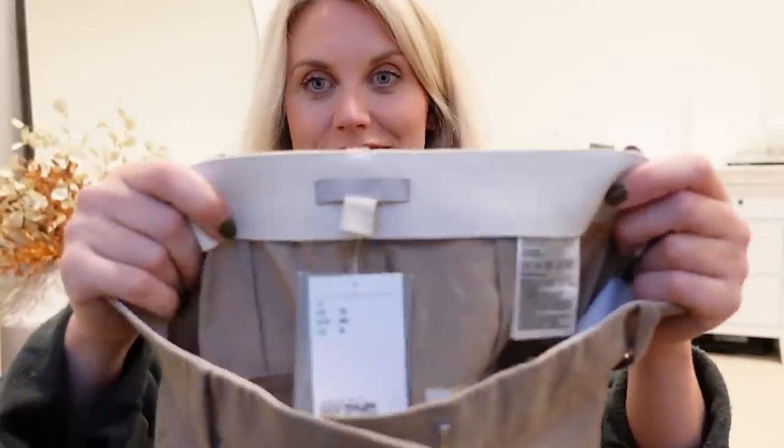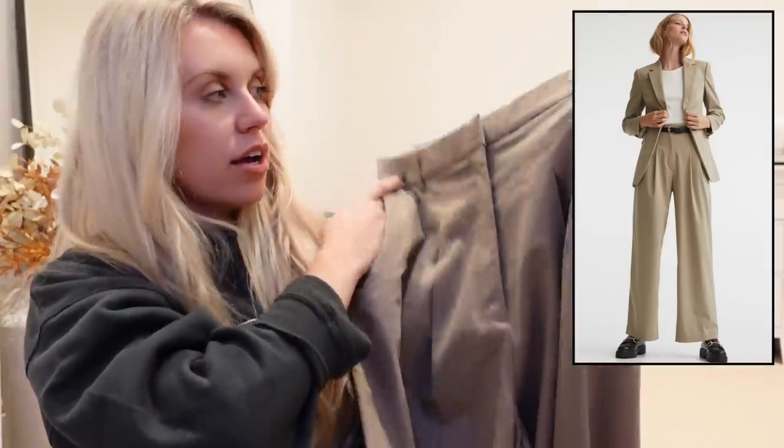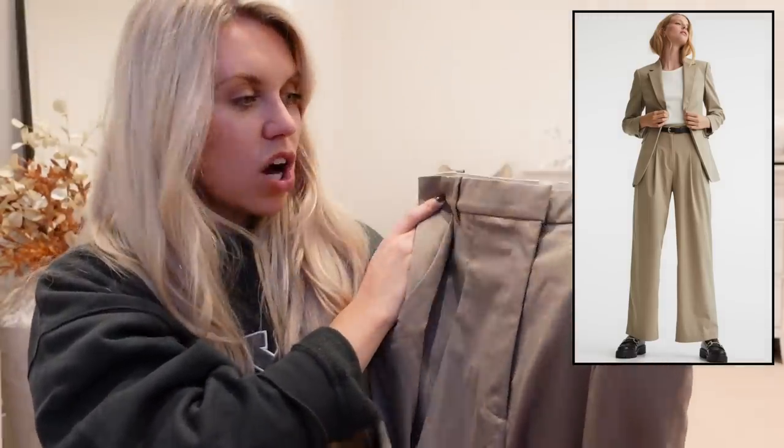And then I got some trousers. These have like an elasticated waist. It's kind of like a hidden comfy pair of trousers. Again, very affordable. They have loads of different colors. I just went for this kind of darker olivey, darker natural color.